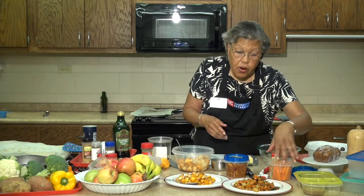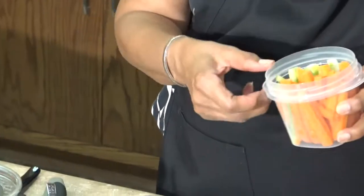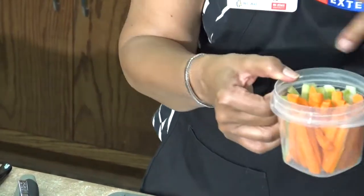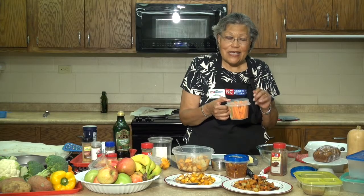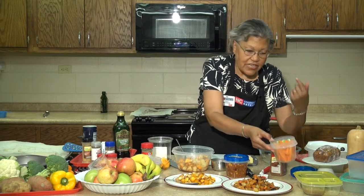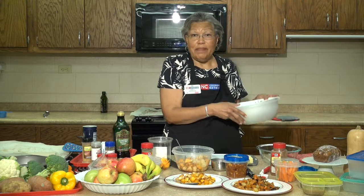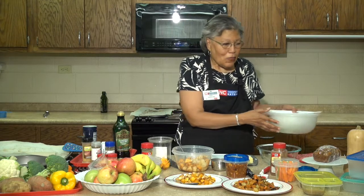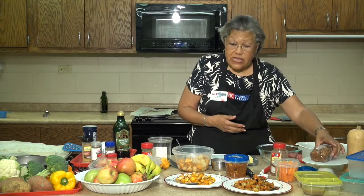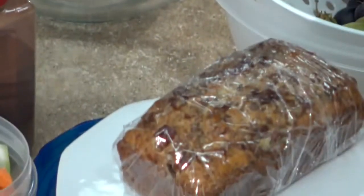Go ahead when you are prepping for these things and cut up some vegetables. These carrots and celery sticks are ready for munching. We want to make the healthy choice the easy choice. So by having the vegetable sticks ready, by having some grapes, and we want to eat the rainbow, so having multiple colors, we'll get different nutrients. Making some banana bread and having that ready for a breakfast or a snack.